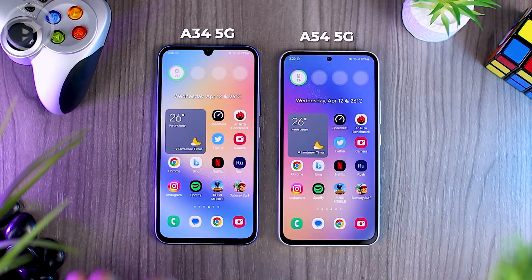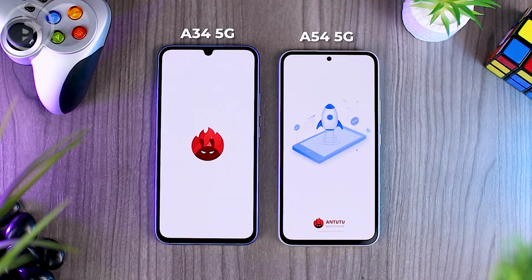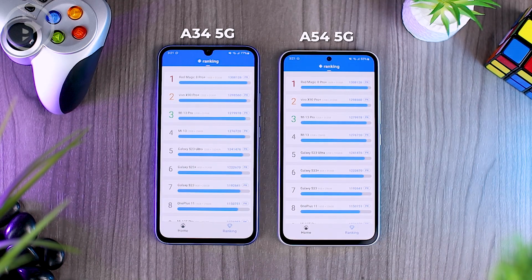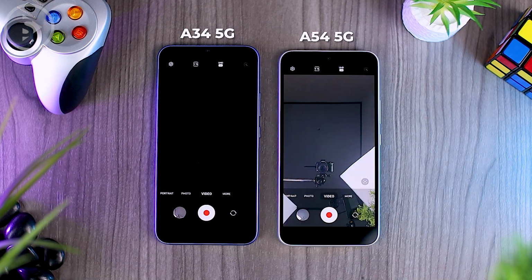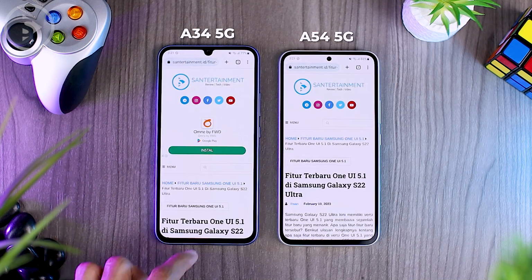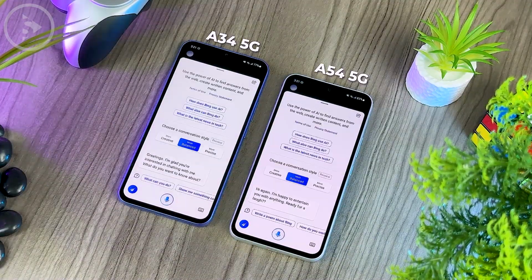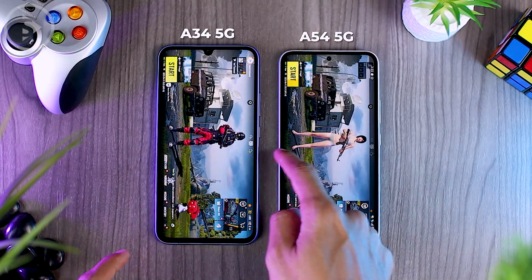Next, we will reopen all the applications that we opened from the beginning. Here all the applications successfully stay open in the background, except for the Speedtest application and the Netflix application on the Samsung Galaxy A34. Apart from these two applications, all other applications have been successfully maintained in the background on both smartphones.